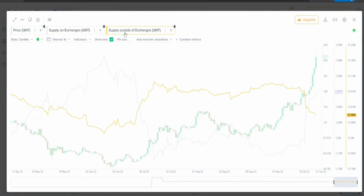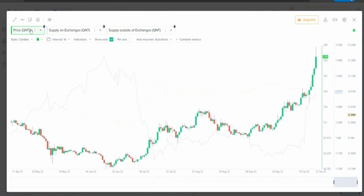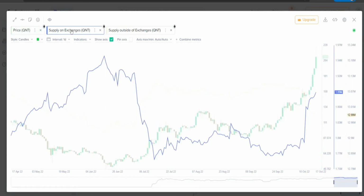So basically what these are, the supply out of exchanges, you want to see an uptick in this metric. It suggests that Quant is withdrawn off of exchanges. Now when that happens, it suggests that this Quant is not going to be sold in the immediate short term. So yeah, it suggests that there is accumulation. At the same time, if we've got supply on exchanges, it suggests that yes, these Quant coins are being put on exchanges for sale, right? So obviously you will be expecting at least sell pressure in the immediate short term.